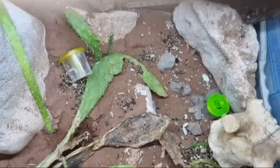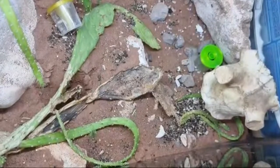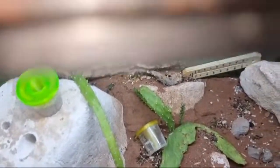Not really much going on in here. Cactus has died a little bit. I don't know if the ants have attacked it or what. The trash pile? They ain't doing much. They're mesors, so they're pretty boring. I'll go to the Mexicana. Here's the Mexicana. Let's pull them out. We might be able to get a better angle with them out.